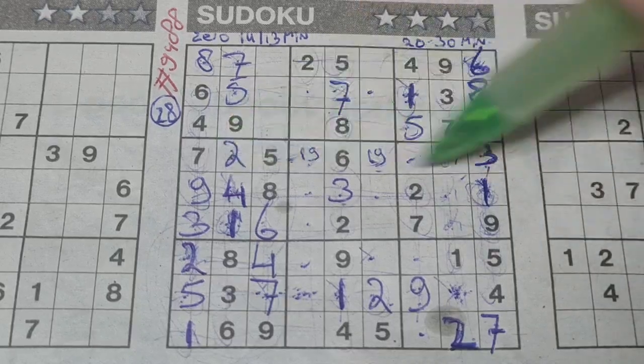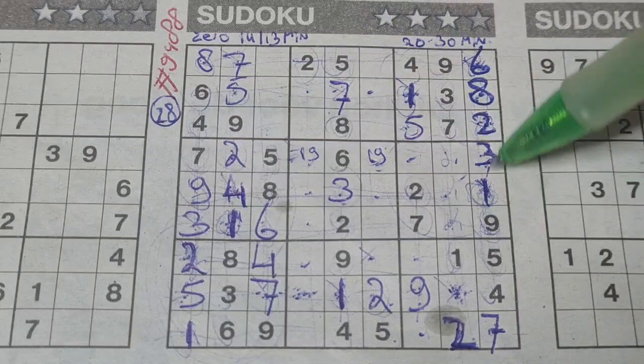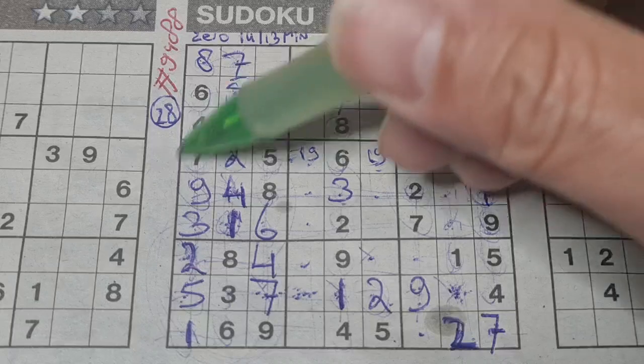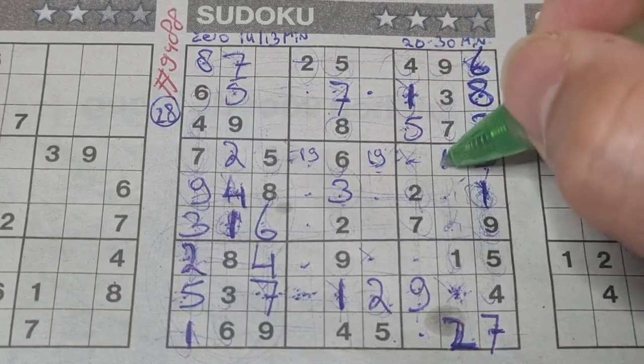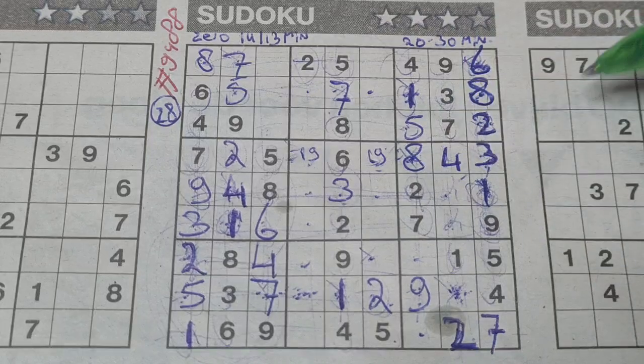So two numbers left now in this row. The one, the two, the three, four is missing. The five, the six, the seven, and eight is missing. Four and eight, four and eight. We have a four in this column, no four there. Four should be here, and eight goes there.